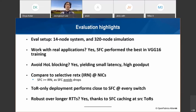And at a high level, yes, SFC also worked well, even with real applications like a VGG16 machine learning workload. And then we found this performs the best. Even in the systems, it was able to avoid head of line blocking in the switches, resulting in small latency and high throughput.